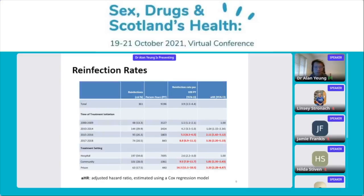We also got a measure of risk by putting all of this data into a Cox regression model, adjusted for all of the variables I showed you previously. So there you can see a 3.3 times increased risk for those treated in the most recent period compared to those treated in the earliest period, and also about 1.8 times increased risk for those treated in community settings compared to those treated in hospital, and 3.2 times increased risk for those treated in prisons.